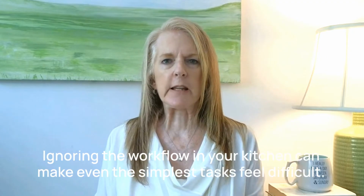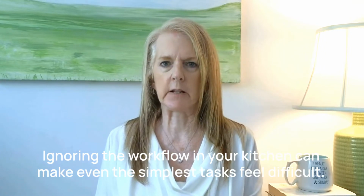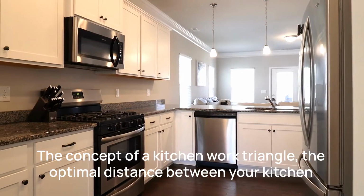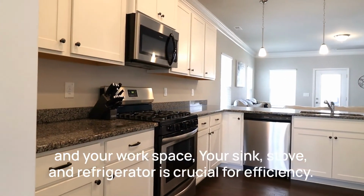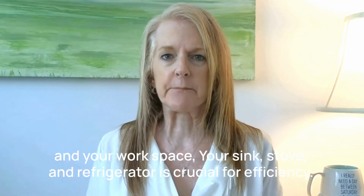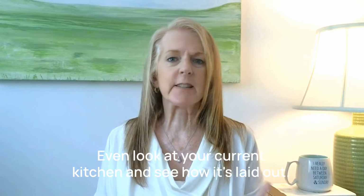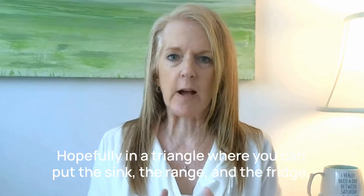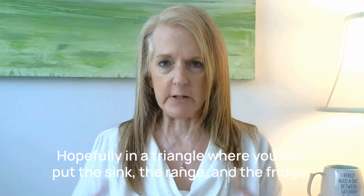Ignoring the workflow in your kitchen can make even the simplest tasks feel difficult. The concept of a kitchen work triangle, the optimal distance between your sink, stove, and refrigerator, is crucial for efficiency. Literally visualize a triangle. Even look at your current kitchen and see how it's laid out. Hopefully in a triangle where you can put the sink, the range, and the fridge.